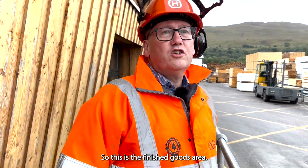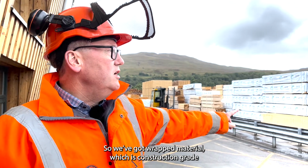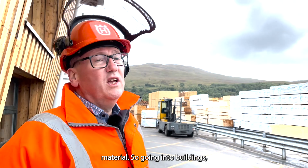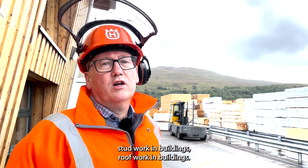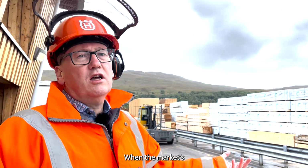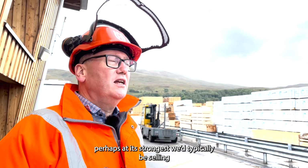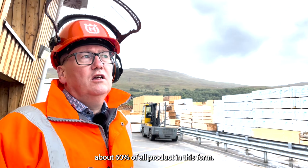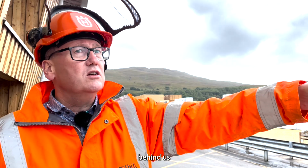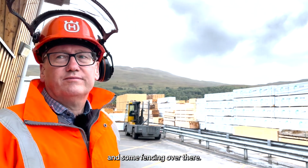So this is the finished goods area. So we've got wrapped material, which is construction grade material. So going into buildings, stud work in buildings, roof work in buildings. When the market's perhaps at its strongest, we'll typically be selling about 60% of our product in this form. And then at the moment, a lot of pallet wood over here behind us, and some fencing over there.